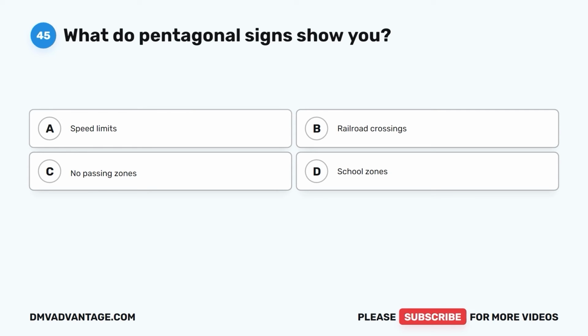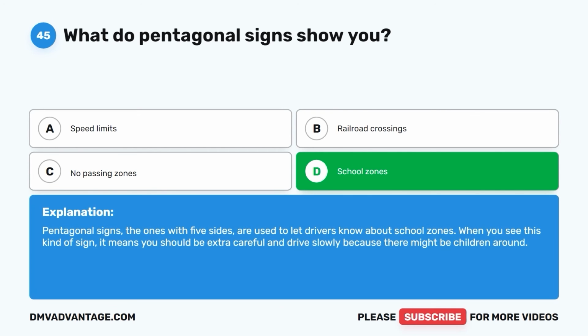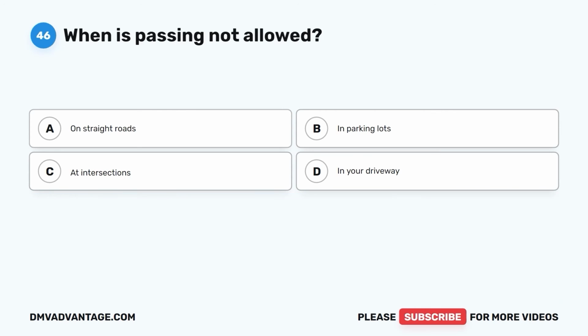Question 45. What do pentagonal signs show you? A. Speed limits. B. Railroad crossings. C. No passing zones. D. School zones. The correct answer is D. School zones. Pentagonal signs, the ones with 5 sides, are used to let drivers know about school zones. When you see this kind of sign, it means you should be extra careful and drive slowly because there might be children around.